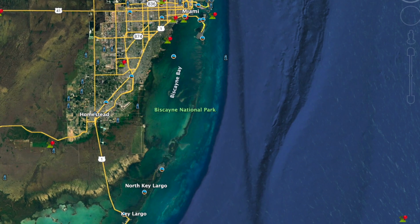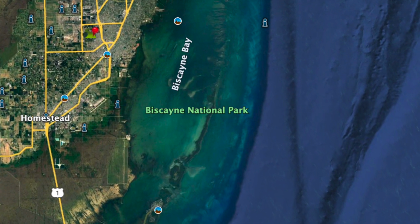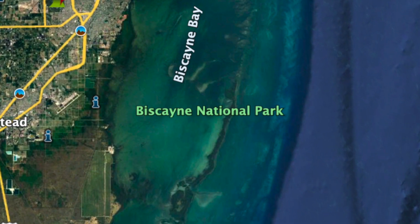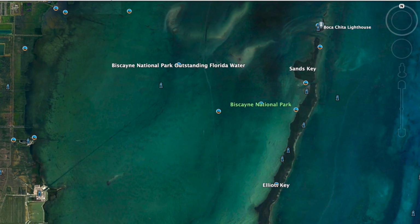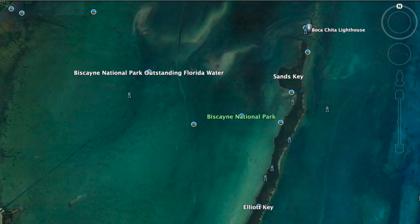We planned to camp at Boca Chita and/or Elliott Keys. These islands in the Biscayne National Park are actually part of the Florida Keys. They lie between Key Biscayne and Key Largo and are only accessible by boat.